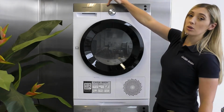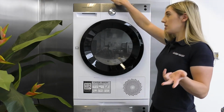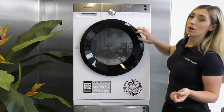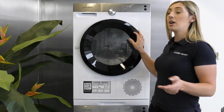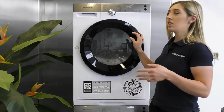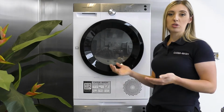It's got My Cycle, so if you do have a favourite cycle with your selected dry and selected anti-crease on it, then you can save that cycle by holding My Cycle for 3 seconds or until you hear a beep, and that'll save your favourite cycle. So then the next person that comes to use the dryer can just select it on the My Cycle and then it'll always dry to the results that you want it to.